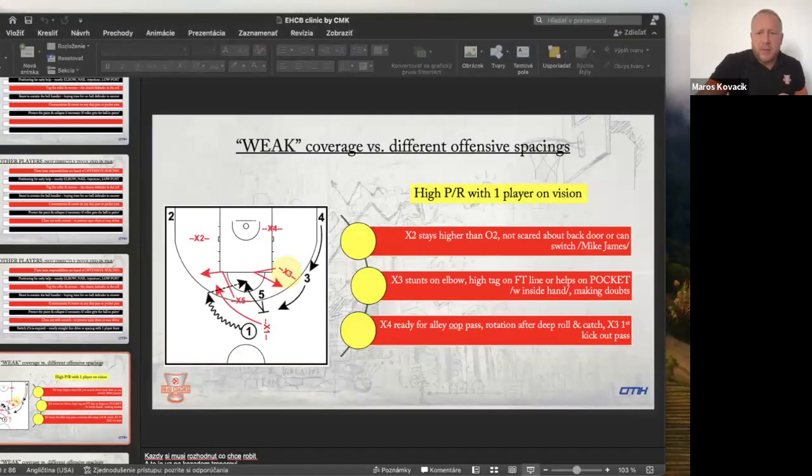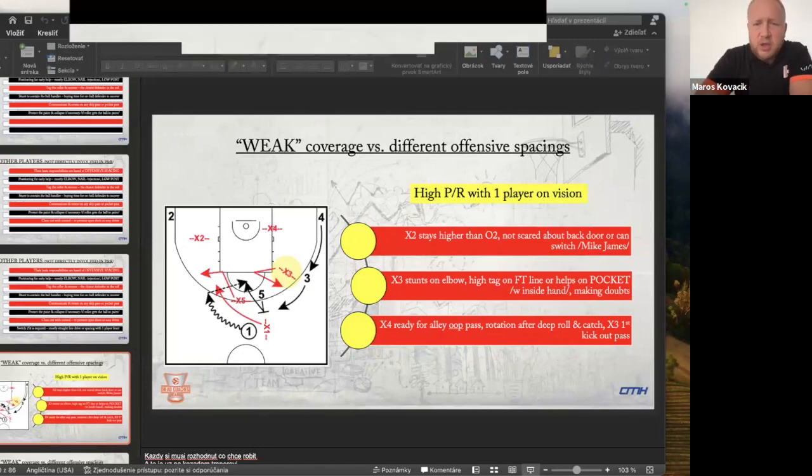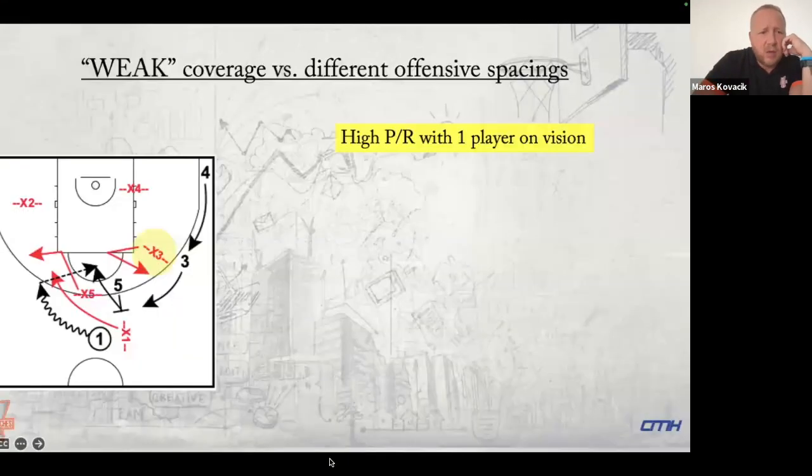Okay, so now we are going to be much more focused here. Okay, very good. So this is the next one. We talk about the high pick and roll when we have one player on the vision. It means the vision is a 0-2 getting the left corner offensively, and we have behind the action, because we force left, a 4-on-3.